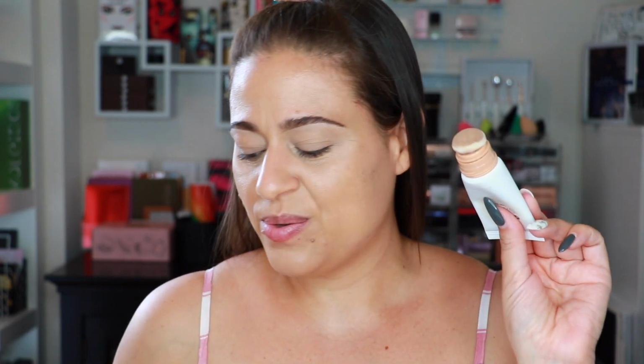I tried to close up the mechanism after I did my haul, and I don't think I was supposed to do that, because the Charlotte Tilbury one, you're supposed to twist it to close it back up again, but I don't think I was supposed to do that with this one, and now it just seems weird every time I squeeze it out. So if you pick it up, I wouldn't suggest you do what I did. When I squeeze it out, it just doesn't seem to want to come out. I mean, it will, but it doesn't seem to want to.